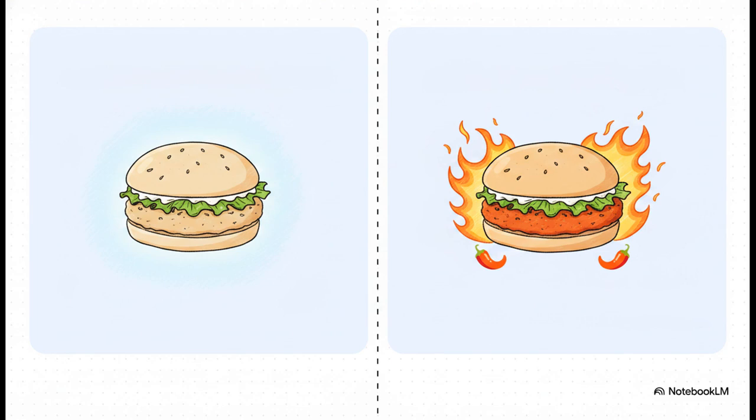When we compare these two, we're looking at a masterclass in iteration. The classic had that basic breaded patty with the familiar, mild taste we all know. But the spicy version? It kept the beloved shredded lettuce and mayonnaise, keeping that comforting McChicken vibe, but it swapped in a seasoned patty with a way stronger flavor profile.